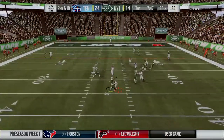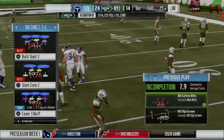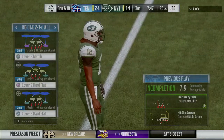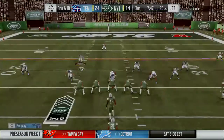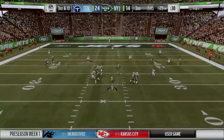Again on 2nd and 10, it's Griffin. Oh, hit as he throws there, incomplete. This drive, which was going so smoothly, all of a sudden it's a little bit of a roadblock here with 2 straight incompletions. Yeah, apparently this defense has had enough. Apparently they're saying no more. Let's make a stand right here, right now. But it is 3rd and 10. They've got to get after him one more time.